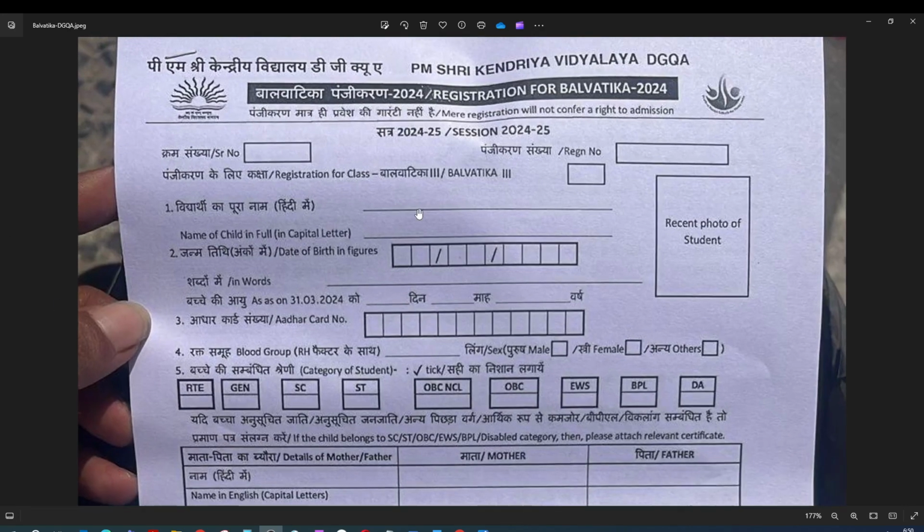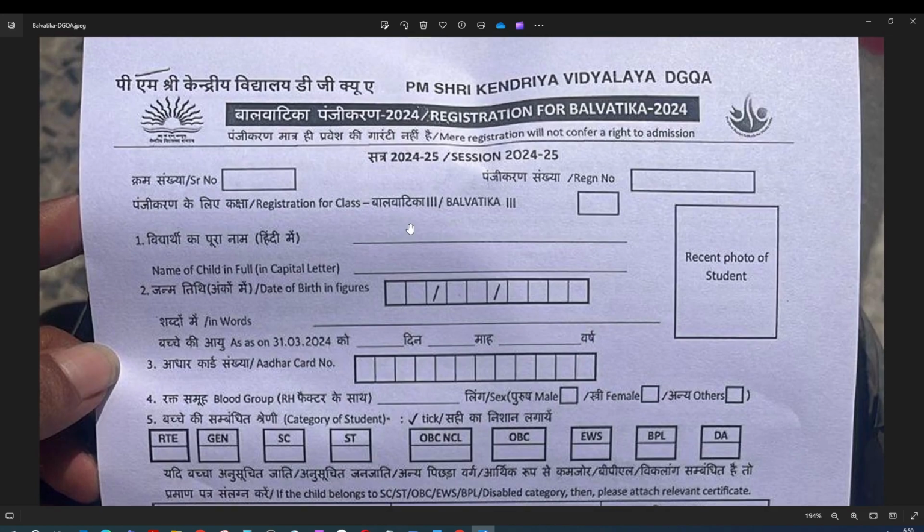Okay, so this is the sample form one of the parents sent me from one of the schools. I think most of the schools are giving this new format of the form. Okay, so this is very new. As you see, they have already typed in 2024-25, and most other schools are still following the same old format, where they are striking out this and filling up by hand. And in a few schools, if you see, the serial number will be populated by default.